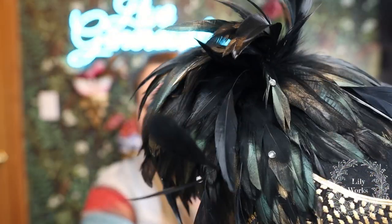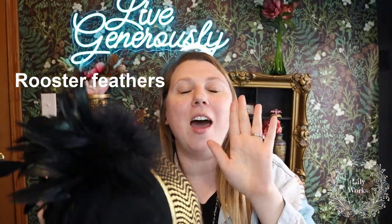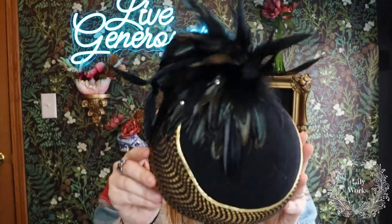Because look at this. It has iridescent black feathers with rhinestones, gold. I just can't. It's like 80s Oprah or something. My head is really big, so I cannot even show you the beauty. And it's green tag. How did they just put this on the floor and it's green tag? $1.99. So I got this for 99 cents. Okay, what does it say on the inside? It says 100% wool, made in USA.